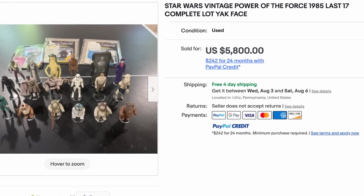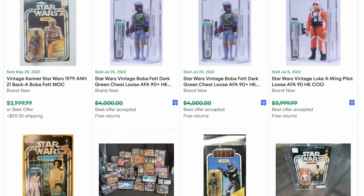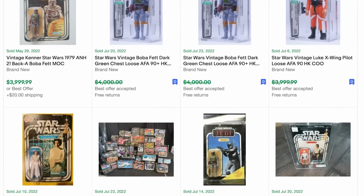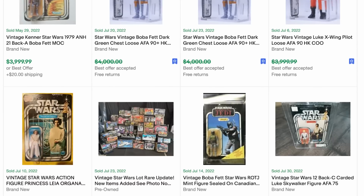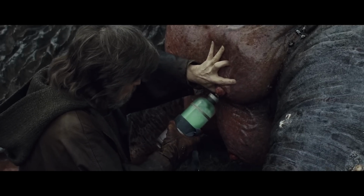Prices for vintage Kenner Star Wars toys have reached unprecedented heights in recent years, and are now so ridiculously expensive that I couldn't help but reflect on the hobby of collecting Kenner Star Wars, and ask the question, is the blue milk worth the squeeze?